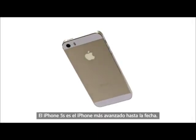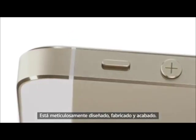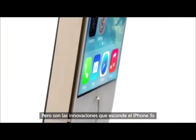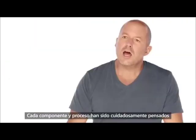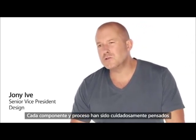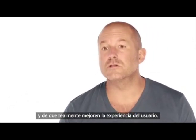iPhone 5S is our most refined iPhone to date. It is meticulously designed, engineered, and crafted. But it's the remarkable innovation inside the iPhone 5S that sets a new precedent. It's not just rampant technology for technology's sake. Every single component, every process has been considered and measured to make sure that it's truly useful and that it actually enhances the user's experience.